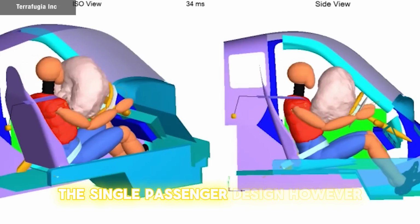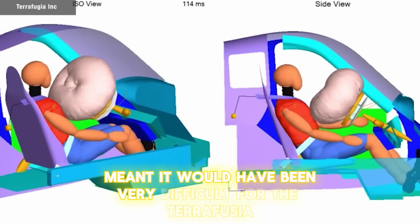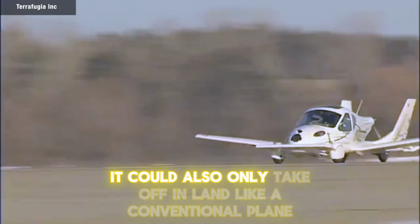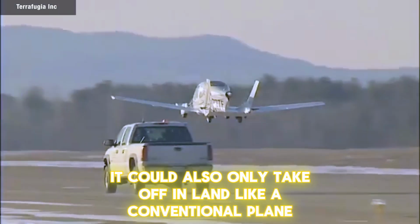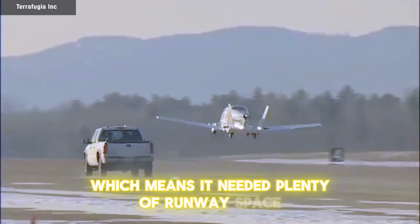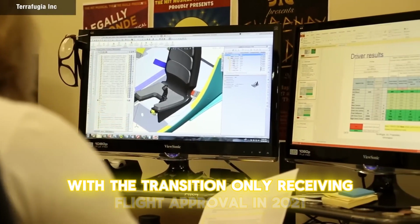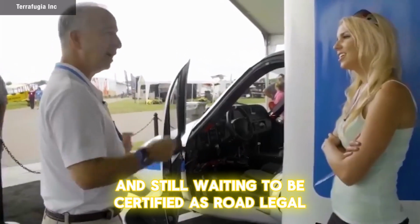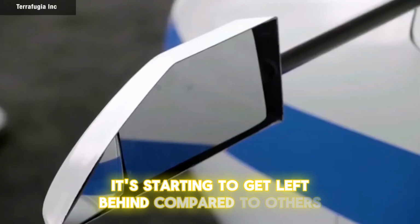The single-passenger design, however, meant it would have been very difficult for the Terrafugia to replace cars on the road. It could also only take off and land like a conventional plane, which means it needed plenty of runway space. With the Transition only receiving flight approval in 2021 and still waiting to be certified as road legal, it's starting to get left behind compared to others.